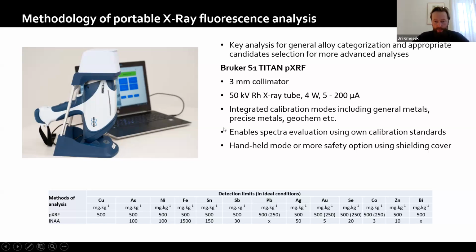If you look at this table, you can see the detection limits, which are established in ideal conditions. I will explain later what that means. And for most relevant elements, there is a detection limit of about 500 ppm, but this is not so bad. And in some cases, we are able to get even a little bit better results.